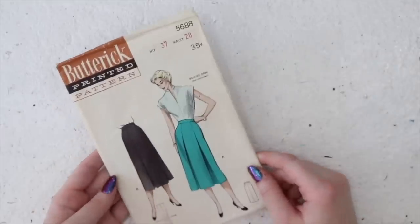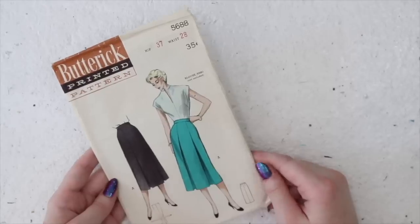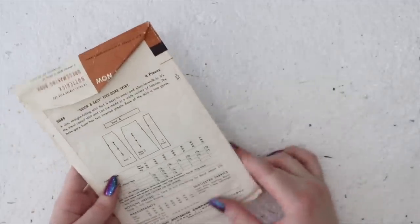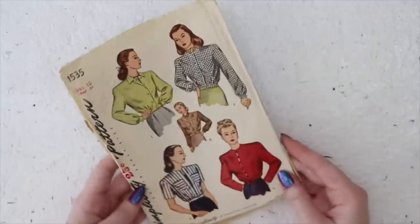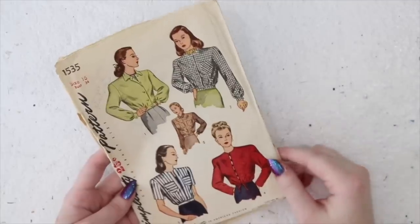This is a Butterick printed pattern in a size 28, so for a 28-inch waist and 37-inch hips. And it's just a fitted pattern with inverted box pleats to provide volume. This is a pattern that I've seen for sale recently over on Etsy, so I don't think it's too high in demand, especially not in this poor condition.